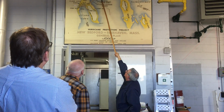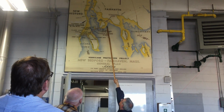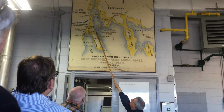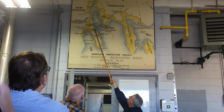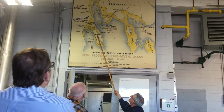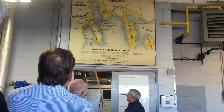You've got high ground here, so there's a small part of the dike to here, and then of course you've got a section there. Same thing here. We were parking right there. You were originally parking there, and you can see the wall came down the land, and it ties into this high ground here, and then it picks it up here, there.